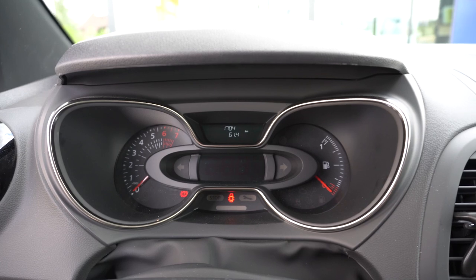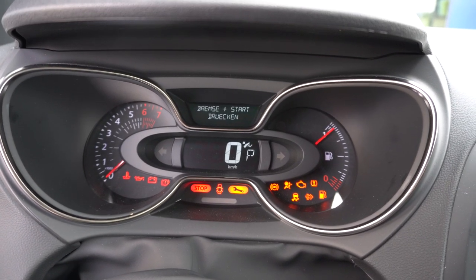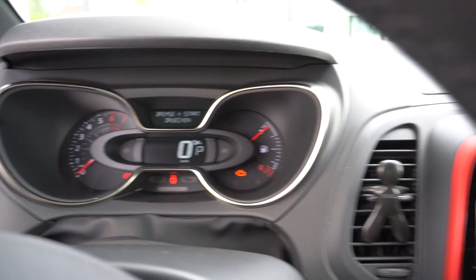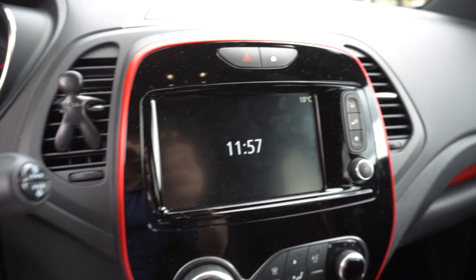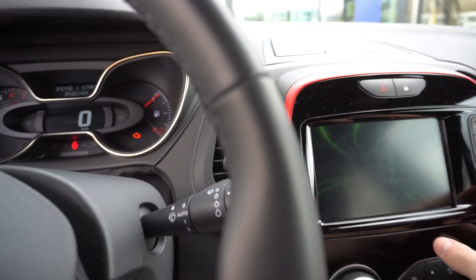In front there we have a combination digital with analog tachometer. You can see the classic there. It's nothing complicated, it's a quite simple design, easy, intuitive and great.